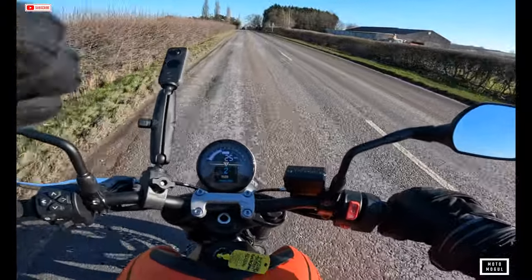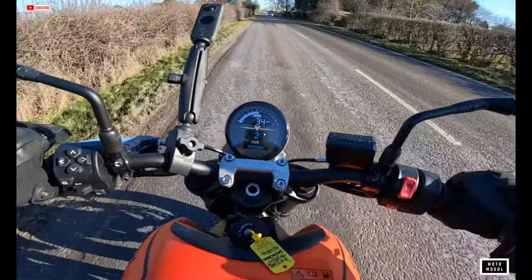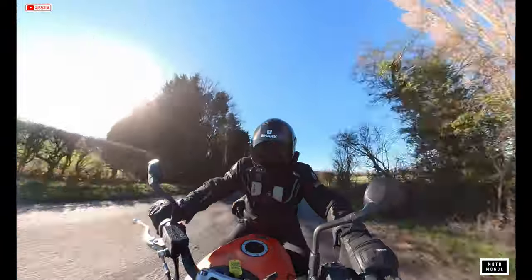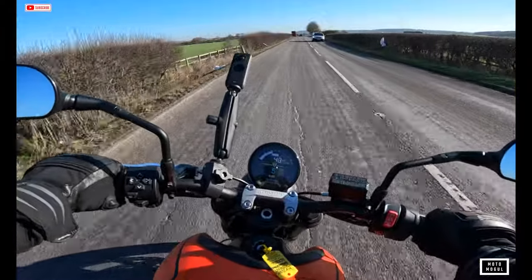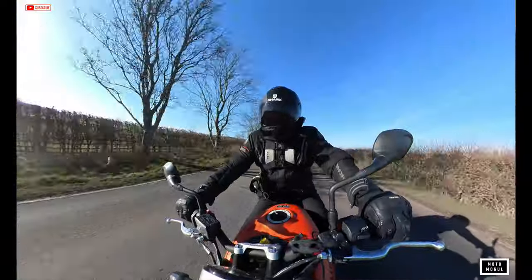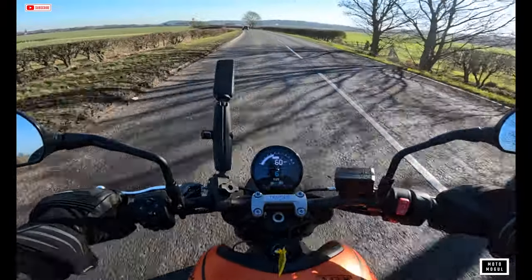I don't know whether you can see the rev counter there. So we're in second. We're doing 24 miles an hour. It's quite difficult to try and get it into your head that this is a budget-end motorbike, because it doesn't behave like one.